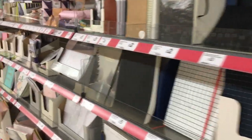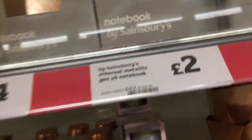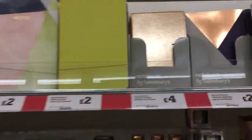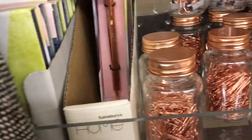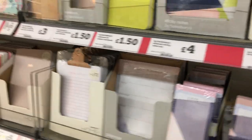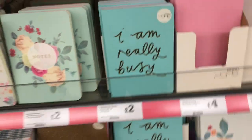But once again, this is my first week and I have like three more weeks here. So I'm not gonna spend everything in the first week. Oh, I love that. That one's 4 pounds. So I just wanted to show you that because I just thought it was so pretty. Oh, they have a rose gold pen. I love it. Okay. All right, Riley. All right, baby. Let's go. All right. Let's go grocery shopping.